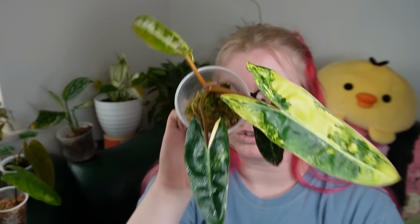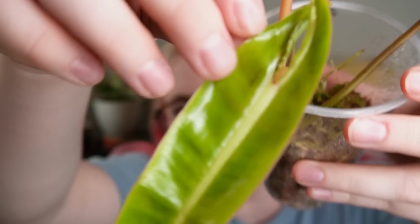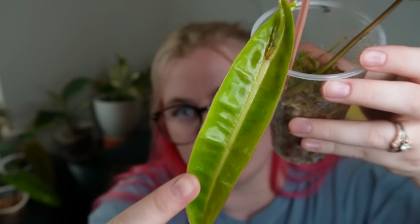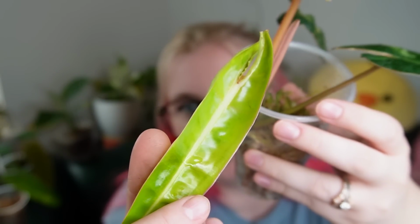Cool. Wow, that is so exciting. Look how pretty that is. What the heck, dude? How am I so blessed? This one looks like it's gonna be, on this side, we're gonna see a lot of mosaicing, and then this side looks like it's gonna be a lot more yellow.